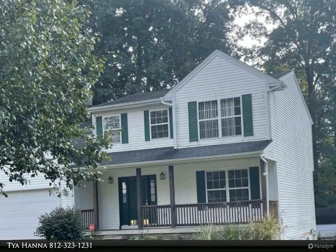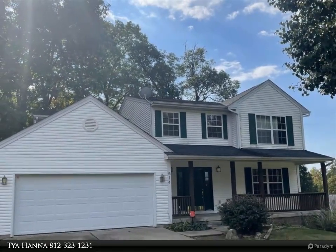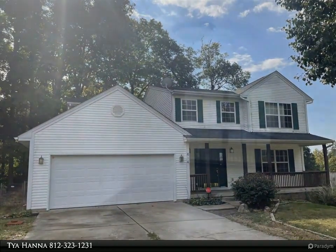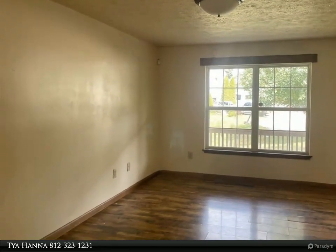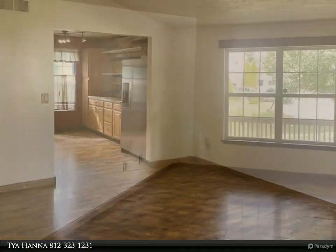With a bit of maintenance and fresh paint, this could be your dream home. Located on a large private cul-de-sac lot, this home features 6 nice-sized bedrooms, 3 full baths and 1 half bath, a newer HVAC, 2+ years, and a new water heater. The roof is approximately 10 years old.